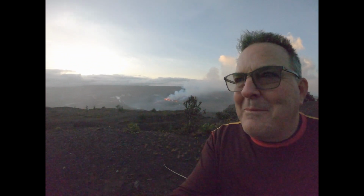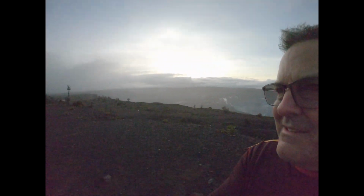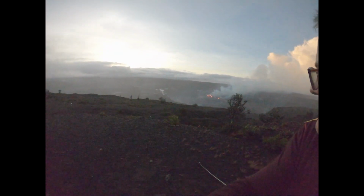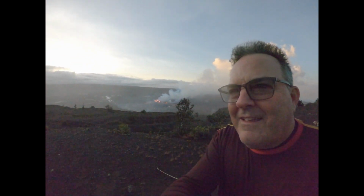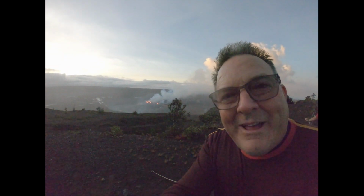So the rain's starting to come in. You can see this mist coming down across the caldera. Still pretty cool. But I'm gonna get wet.